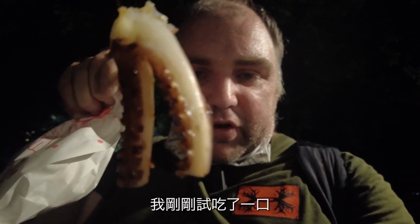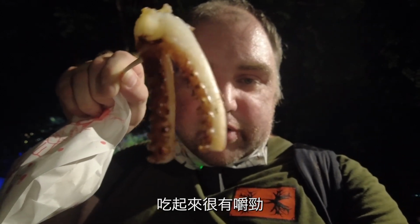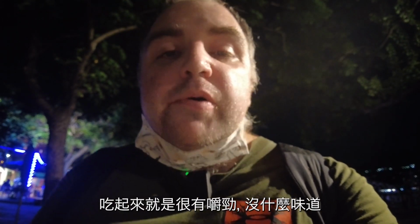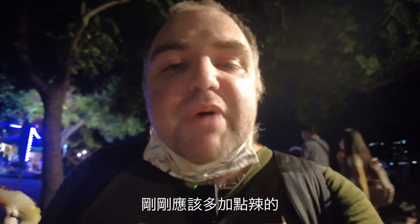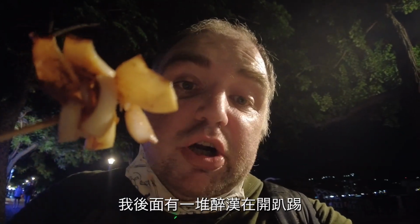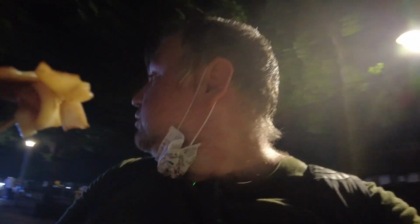I gave it a try before and it was just chewy, and let's see if I can manage it or not. So in it goes. It's still just chewy, man. It hasn't got any flavour. Just chew, chew, chew. I should have put more spicy on. I don't think squid is for me. This is barbecued squid. And there's a party going on behind us with some drunks.